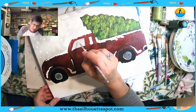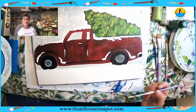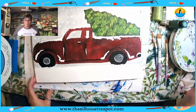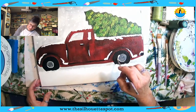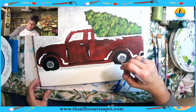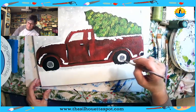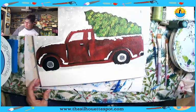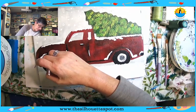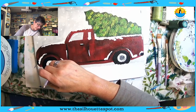I'm going to add a little bit of glare to the glass just by doing a little backwards comma stroke. And then I want to add some white around my gray on my tires. I made my gray a little bit too thick. I wanted to add white around it anyway, and I'm adding white and making the gray a little narrower, skinnier. See what I mean about using nice fresh white? You want really nice fresh white.